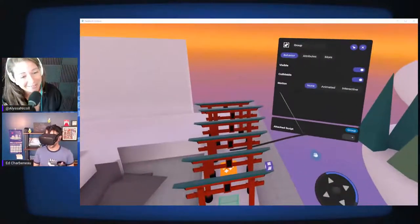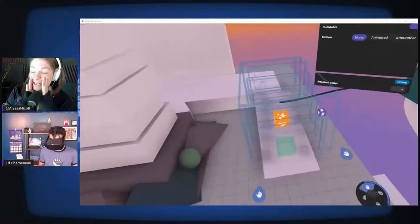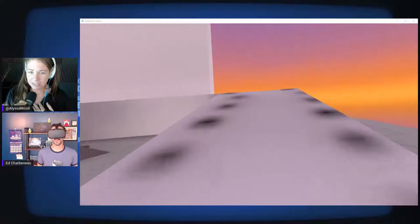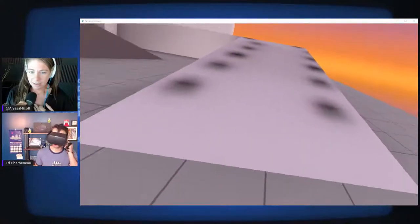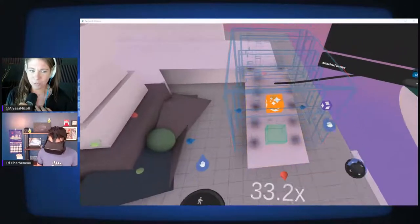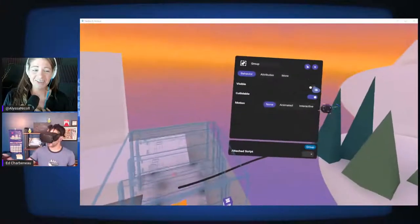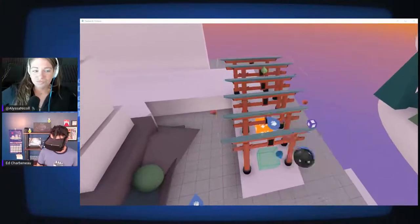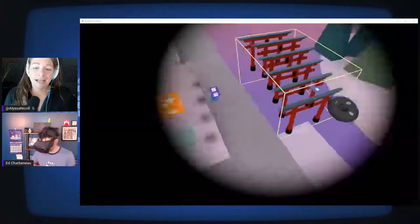Oh my god, you cracked me up so bad. Oh, can I just share something disgusting and it makes me so happy? What did you do to the arches? I hid them momentarily. And yet their shadows are still there. That's weird. Yeah, that is weird. That's because of baked lighting. We talked about that on a show. I'm going to move this down here for a minute.